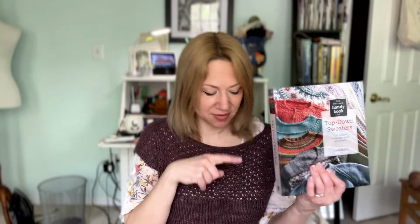All right, so Ann Budd, Handy Book of Top-Down Sweaters. This is published by Interweave. When I purchased it, it was $29.95. I don't know if that is still the correct price, but absolutely, if you like sweaters, this is a good one. And now my last one.